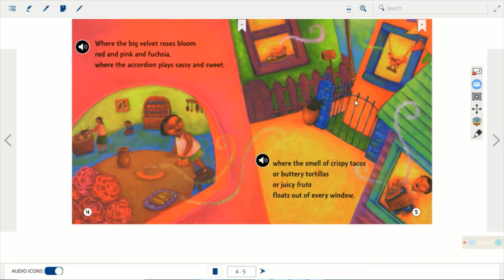Remember that we read from left to right, top to bottom. So we begin up here at this first line at the top. Well, the big velvet roses bloom. We're at the end of that line, so then we go to the next. Red and pink and fuchsia. That way we are making sure that we read the words in the right order, otherwise they probably won't make very much sense to us.